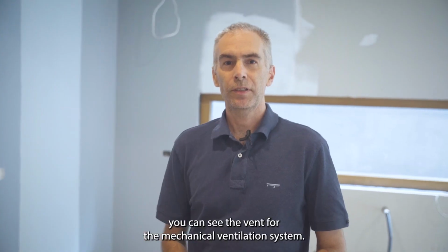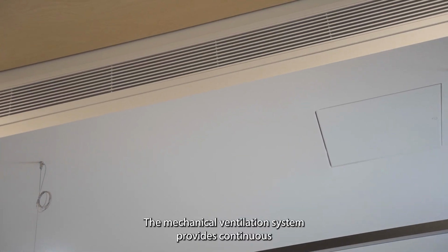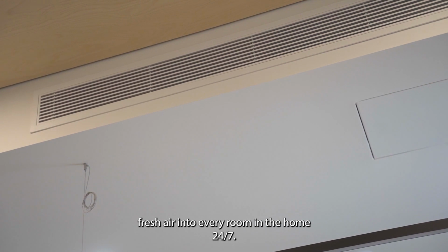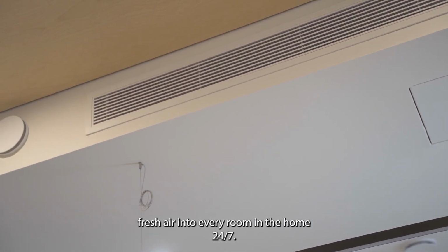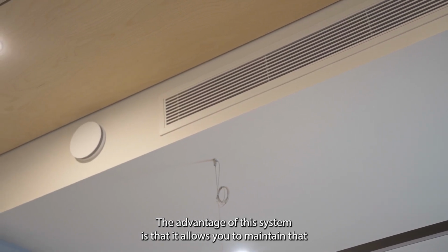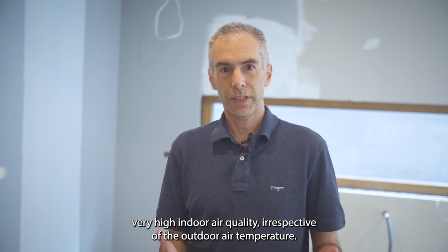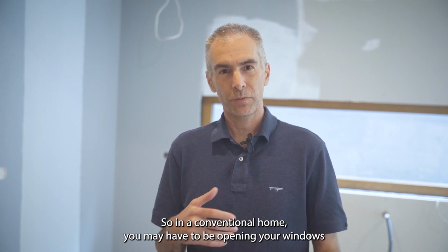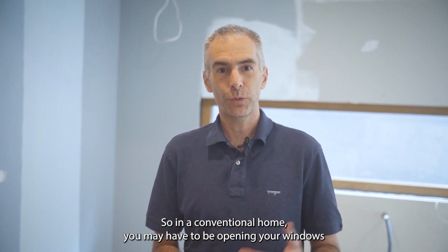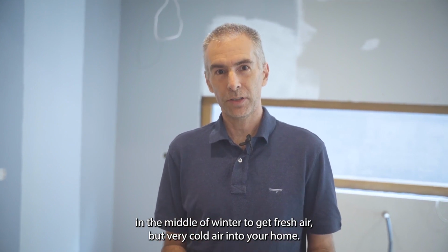Above me you can see the vent for the mechanical ventilation system. The mechanical ventilation system provides continuous fresh air into every room in the home, 24/7. The advantage of this system is that it allows you to maintain that very high indoor air quality, irrespective of the outdoor air temperature. So in a conventional home, you may have to be opening your windows in the middle of winter to get fresh air, but very cold air into your home.